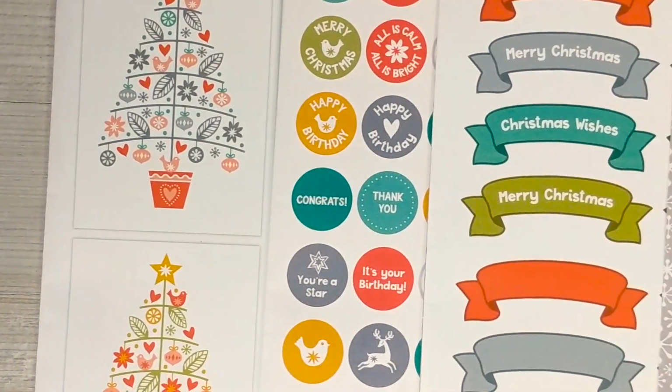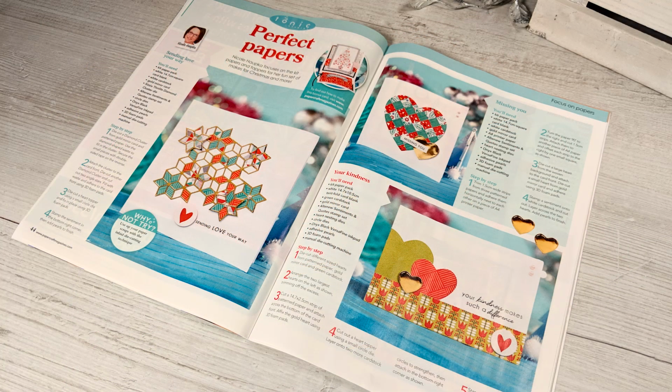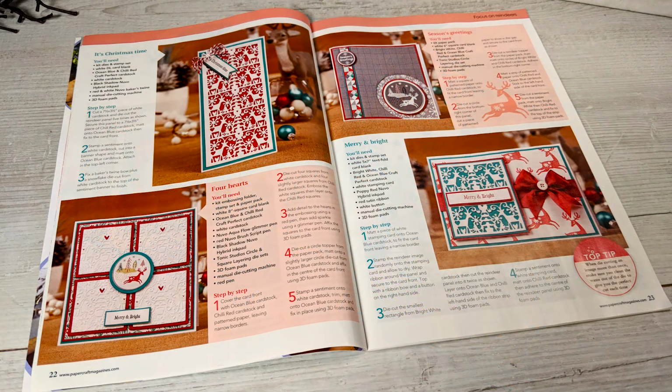In the 68-page magazine, you'll find tutorials for cards for all occasions, aperture cards, glittery makes, stylish shape designs and much more. You can also read about a day in the life of Jodie Johnson, as well as a chance to win £500 worth of prizes.